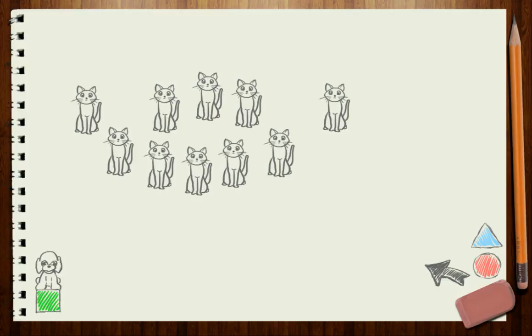Hi, everybody. What a lot of cats. I wonder how many there are. Maybe you can help me count them. Let's see. I'm going to organize them first.